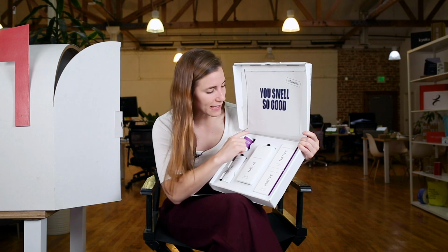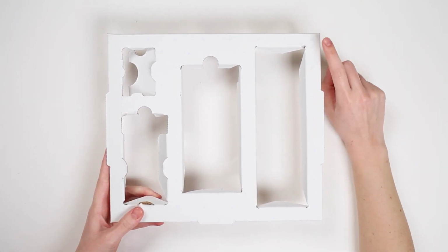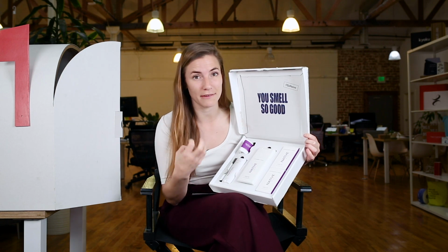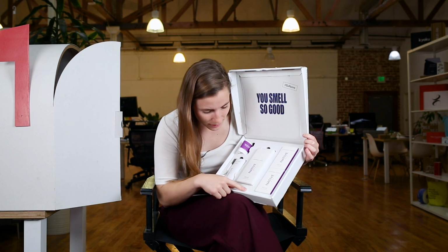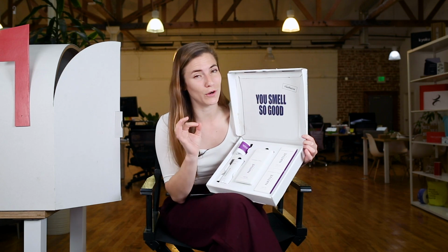I'm not sure if you can see this, but the insert is printed with a really subtle dot pattern. This adds a really nice level of graphic to the insert. It feels a little bit more custom than if it was just all white. There's really just subtle dots, and again, it's actually the soft touch surface, which makes it feel real fancy.